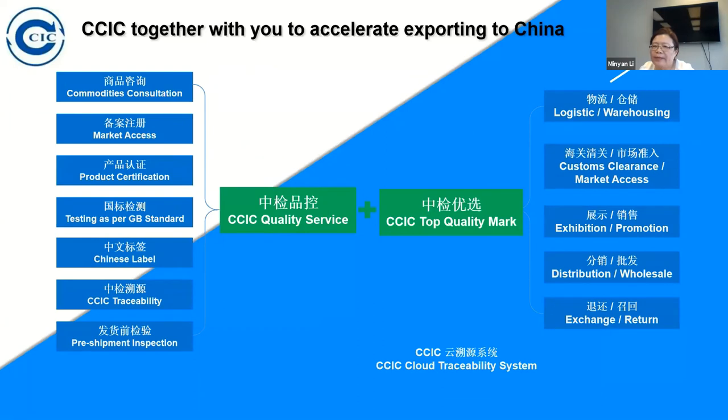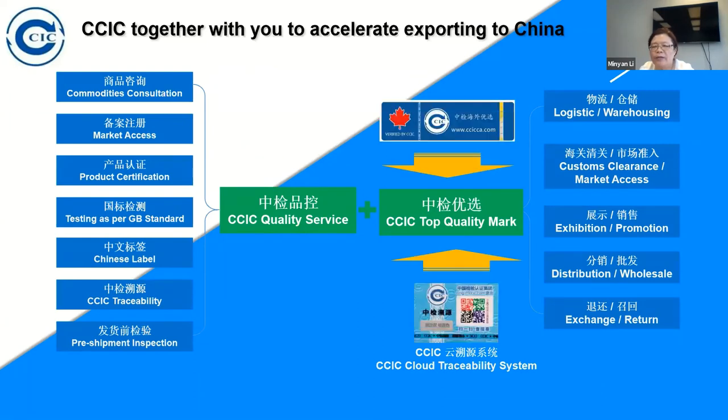Based on our previous experience and the wide range of CCIC quality services, our service solution covers all the links of trade between Canada and China. On this platform, we have assisted our Canadian farms, manufacturers, processing plants, and trading companies to export their products to China.